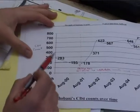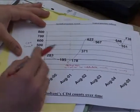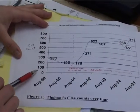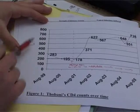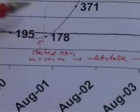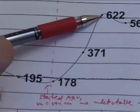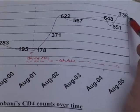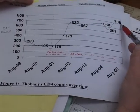Yes. I put down all your CD4 blood test results on this graph. On this side, we have the CD4 count between 0 and 800, and this measures time. And because the HIV stopped growing, the CD4 count slowly goes up. So in 2002, it went up to 371, and then in 2003, it was 600, and now this year, it's up to 738. So I'm happy that you're doing well now.